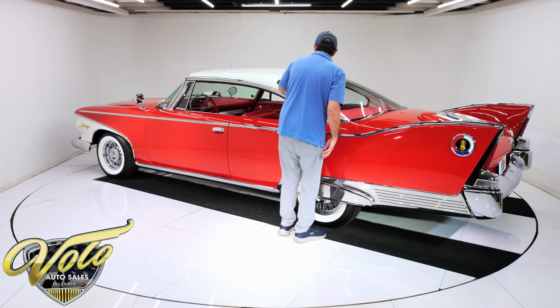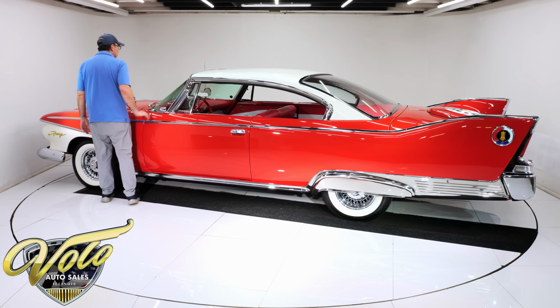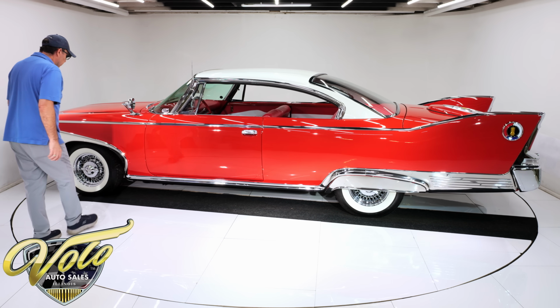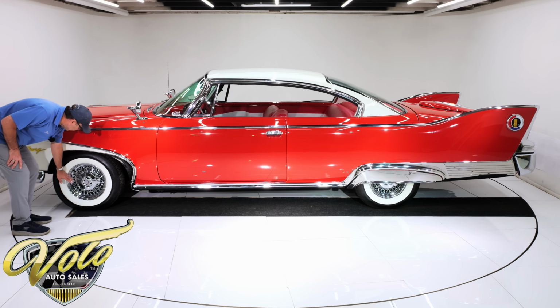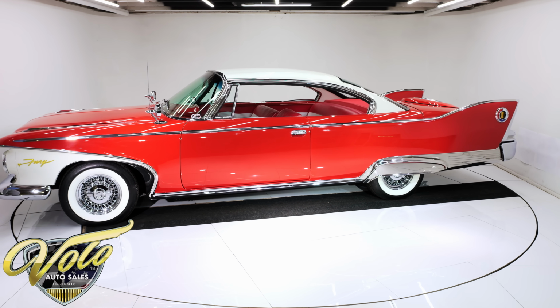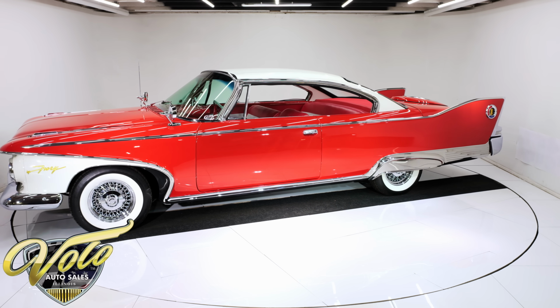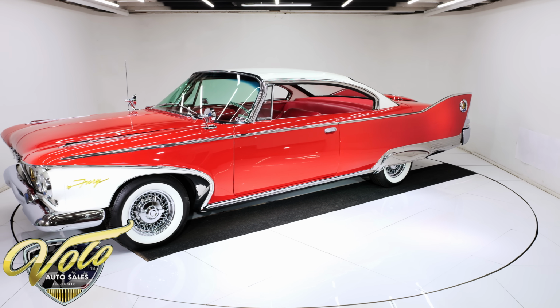Original rear window, typical light scratches. The windshield's been replaced. This wraparound windshield, crystal clear. And then, of course, the wire wheels with the Chrysler spinner cap and big fat white walls, American Classic whitewall tires. What a looker. Let's check out the inside and that steering wheel like I told you about.